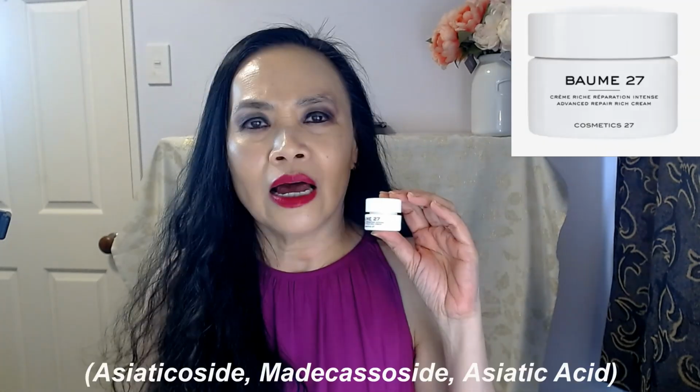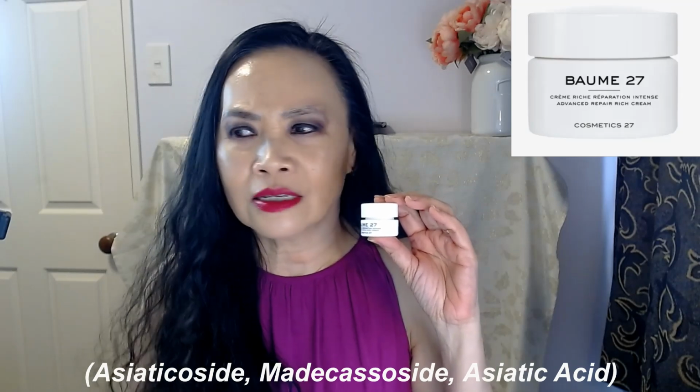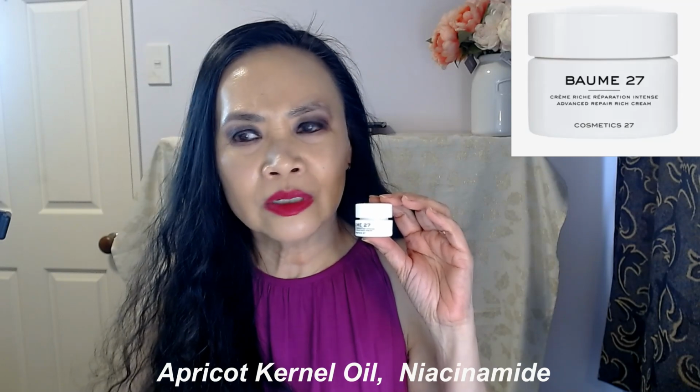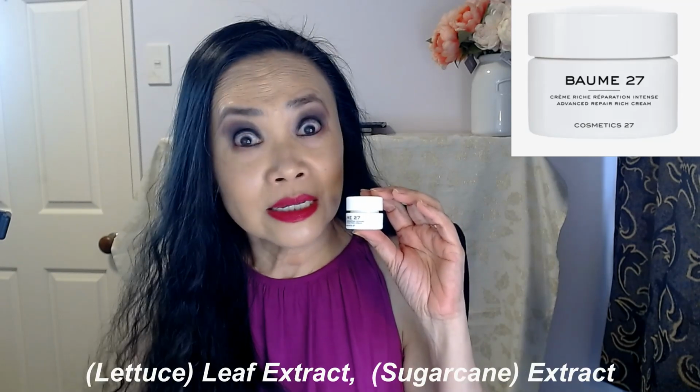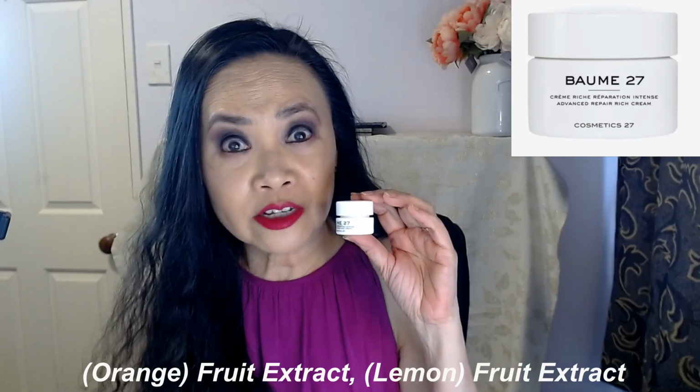I have just washed all that moisturizer off. My hand feels so much better now. But let's look at the ingredients. It's got all the ingredients from the Centella Asiatica: Asiaticoside, Madecassoside, the asiatic acid. It's got apricot kernel oil, niacinamide, lettuce leaf extract, sugar cane extract, orange fruit extract, lemon fruit extract, glycerin, water, and so forth. And this product is not cheap.